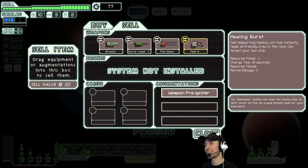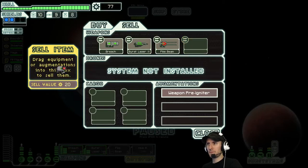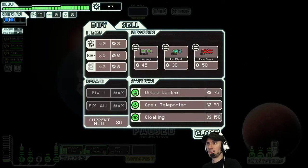We could totally sell the heal beam. I'm not going to worry about the heal beam. I'm just going to sell it. 97. We could get those ion blasts. I love having the ion blasts.